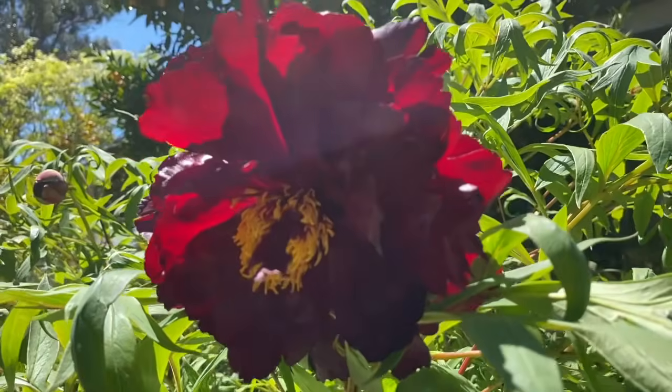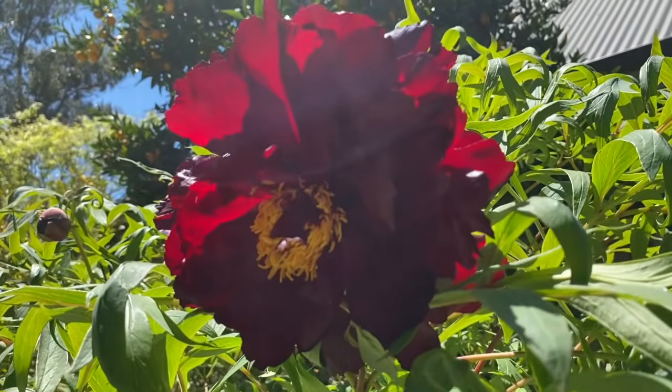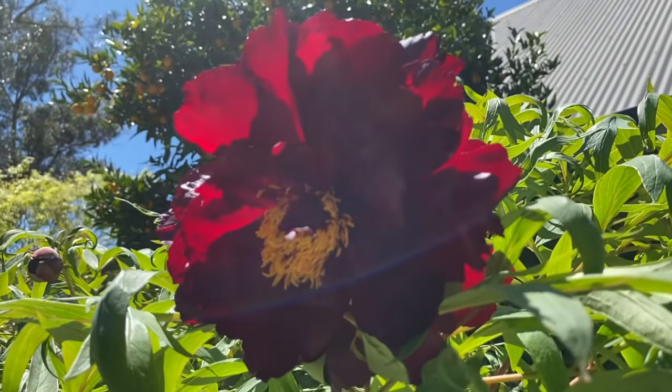Now, another thing that's a bit contentious is what sort of pH peonies need. Now, my soil here is naturally around about 6 on the pH scale, so it's slightly acidic. I have never limed my peonies and it doesn't seem to have made any difference. Some people swear by putting garden lime around them, and they certainly don't seem to mind it. But if your soil's already alkaline, this is probably unnecessary. If you've got a sick peony, well, maybe you might look at putting a little bit of lime around that.